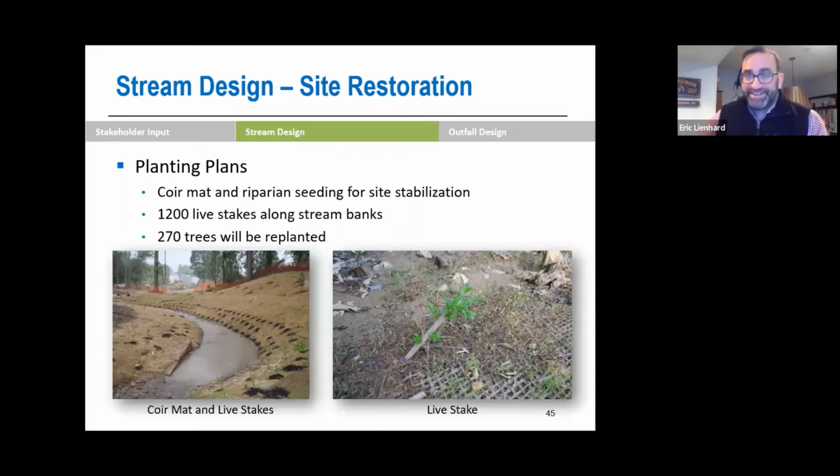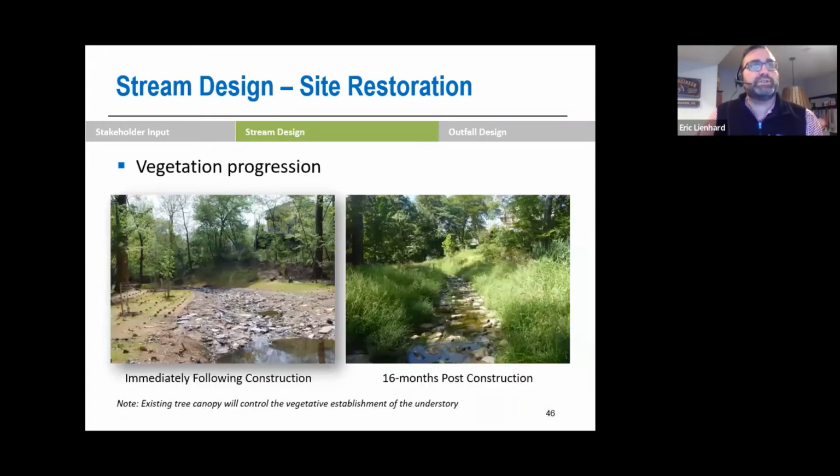So I know that was a lot of different structures, cascades, riffles, pools, fish habitat, all good stuff. But what happens after we're gone? What is the restoration going to look like? In the drawings, there were these hatched areas that called out some coir matting and some live stakes. So after we're done putting in our revetments and the asset protection, we'll be stabilizing all that disturbed area with coir matting, putting in about 1,200 live stakes along the stream banks, and then we will be replanting about 270 trees within the park, as a mitigation to Park Service and to the public.